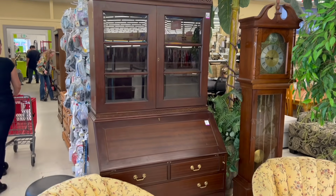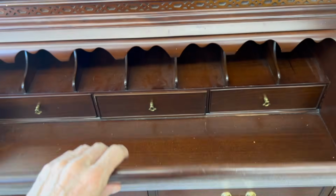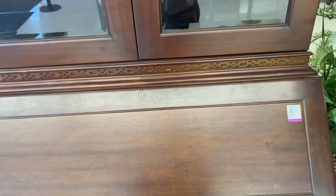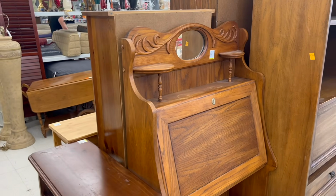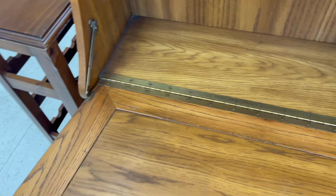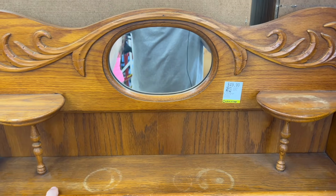$120 on this. I used to buy these and get $500 for them all the time, but people are not wanting this form as much as they used to. It's really very convenient though, because you get lots of desk area with lots of storage, and then your display. Wow, this is cheap, $50. This is a fake keyhole. Let's see if we can get a feel for the age. I think this is a later production. That's the reason for the price, even though it has the candle stands.